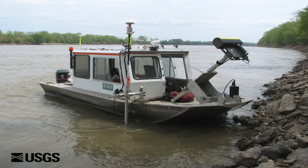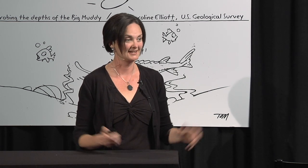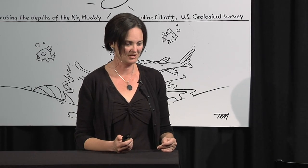This is our multi-beam boat. We're currently collecting a different type of data, but this is the multi-beam. This is our old multi-beam. We just got a new one. It's been on the river once, but this is its predecessor. The new one's really exciting. I'm hoping that next time I come back, I'll have even better pictures.